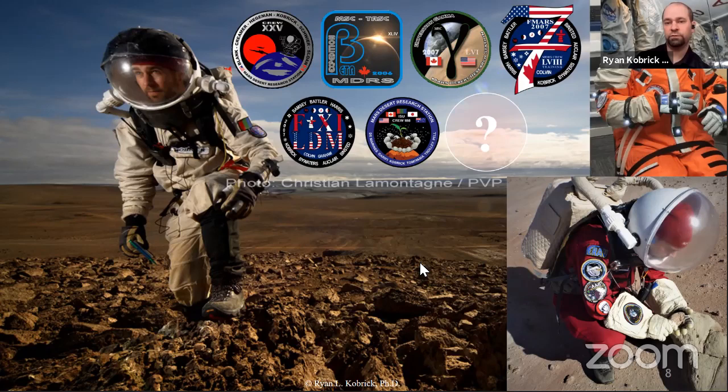On the right there, there's a couple more spacesuits. On the top right is a real spacesuit under development by Final Frontier Design. You'll see that spacesuit a bunch of times in these slides. In the bottom right is a simulated spacesuit at the Mars Desert Research Station, where I did my last simulation two years ago. The longest one, by the way, was in the Arctic, a 4-month mission. We were doing 100 days of Mars simulation, where if we went outside, we had to wear a spacesuit. We'll talk about that in the analog part of this chat.